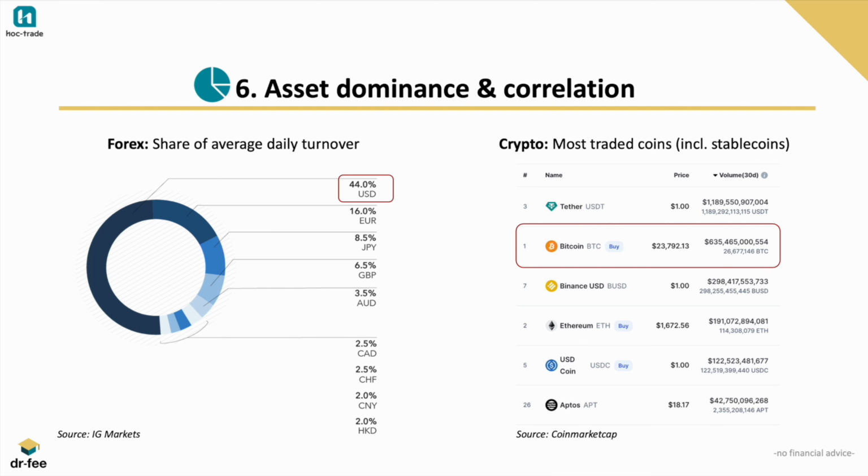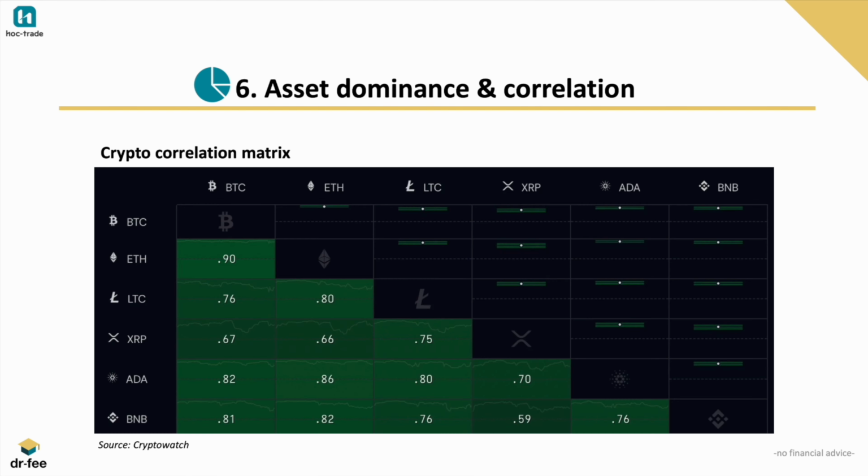What is a big difference in crypto though is that the majority of coins follow the Bitcoin movement to a large extent. So, if Bitcoin shows a sharp increase for the day, the likelihood that Ethereum and all the other coins also show a sharp increase for the day is very high. Having a look at the correlation metrics for the last year, we can see that especially Ethereum and Cardano show very high correlation with Bitcoin. Therefore, if trading crypto, you need to be aware of the Bitcoin movement in order to fully understand the price movement of many other coins.